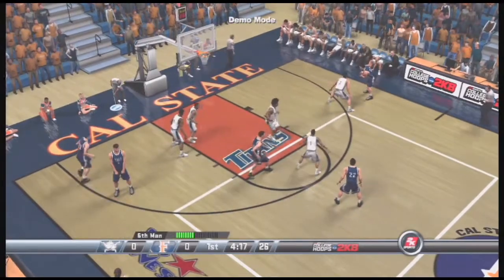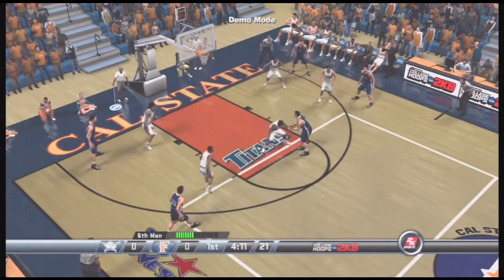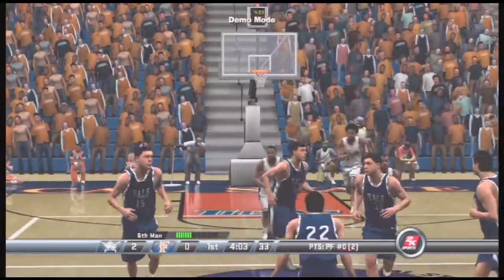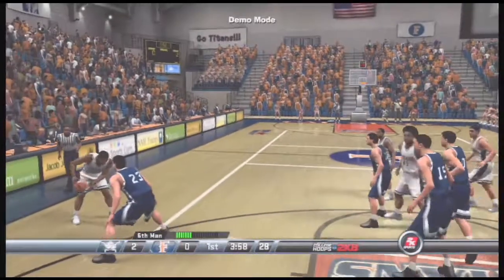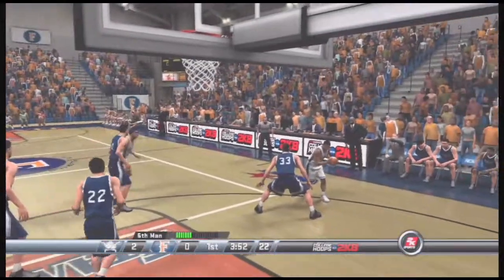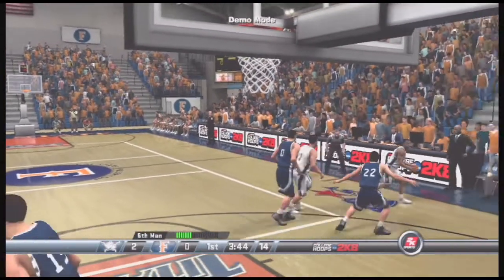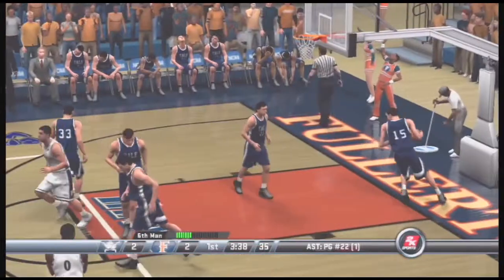Dish. Right wing. Zero. Goes up. Drains the first bucket of the game. They take a two-point lead. Feeds it to the left side. Number two. It's deflected, but it's recovered by number 22. Last shot dropped in by number two.